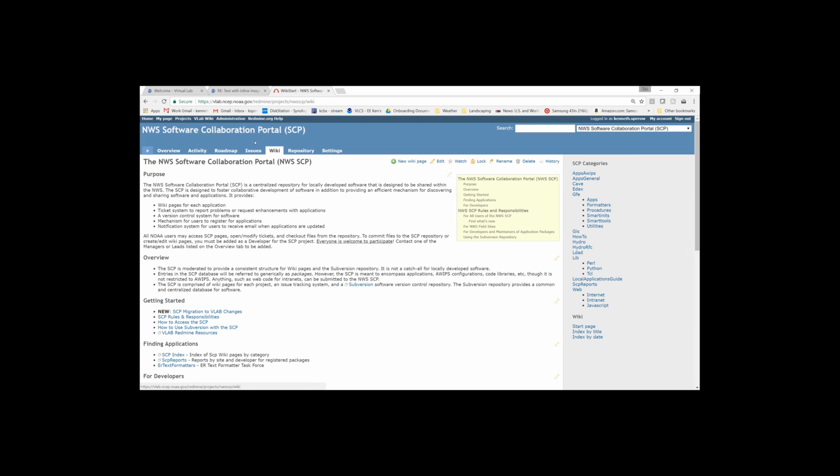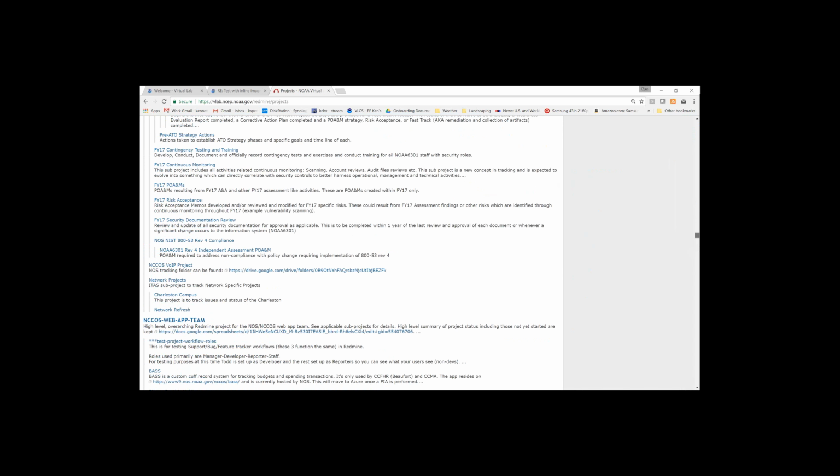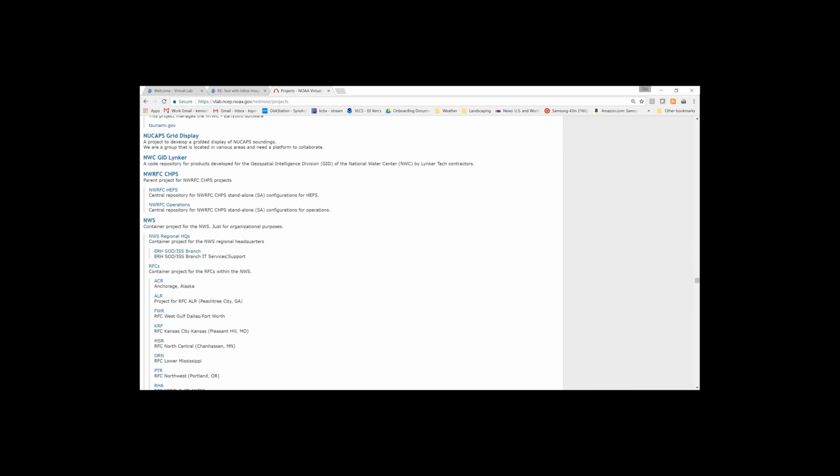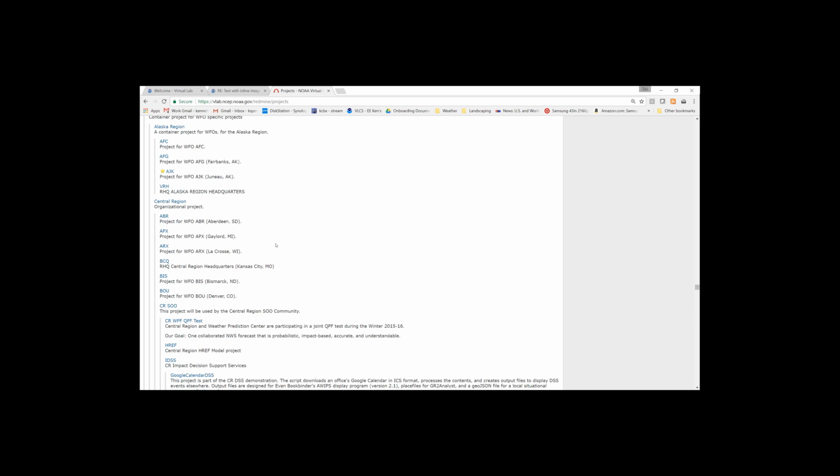As I mentioned, there are also projects for each of those offices. If we go down to the WFOs in the project listings, let me go back so you can see we've broken it down by RFCs, and then each of the WFOs, by region. So it's hierarchical in its nature. For each of those, that gives them the flexibility to use the project management side of VLab, and if they chose to, they could even use issue tracking, which a number of field offices have, and things like that at the office level to help manage things there.